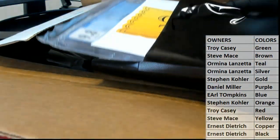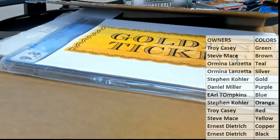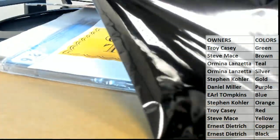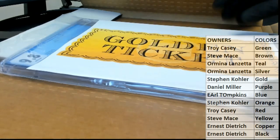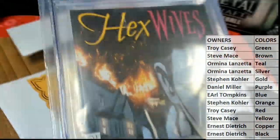Oh, there's a ticket in here too. Nice. Golden ticket. All right, man. That's what I'm talking about. We saw copper was the victor. All right, so let's see. Golden ticket right there. So, oh, okay, good. That's a good one to hit, actually.